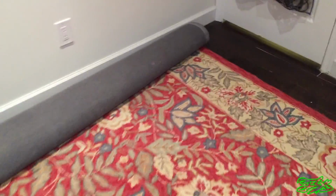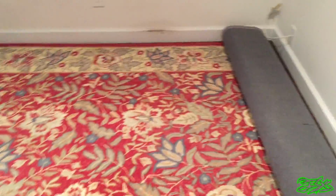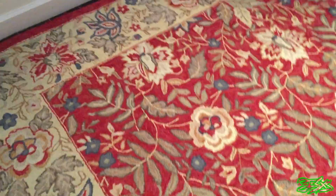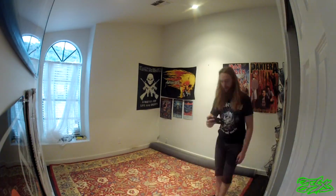Yeah, so this rug is definitely too big for this little room. So we're gonna have to cut it. Now the question is, should we cut it how it is right here? Or should I cut it even smaller so that there's like the wooden walkway there, and then have it go all the way board to board there? And that might actually be the best.